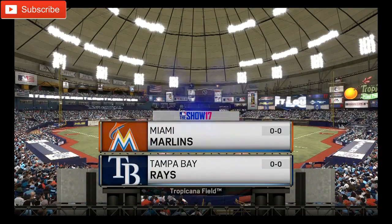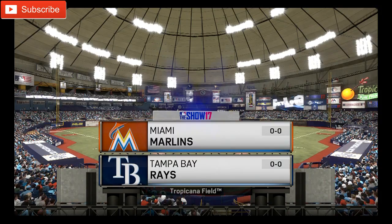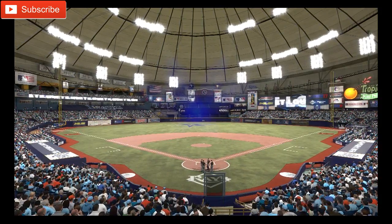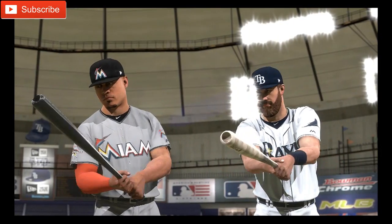Time for baseball under the Tropicana Field Dome in St. Pete. Tonight, we've got a good matchup in store between the Miami Marlins and the Tampa Bay Rays. It's Rays baseball on the show, and it's coming up next.